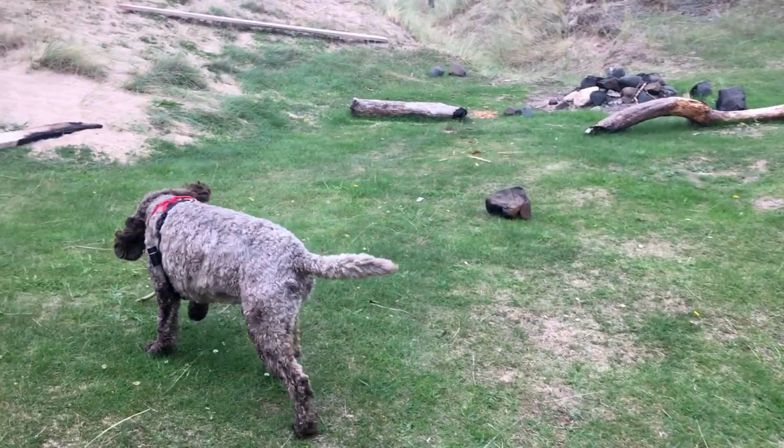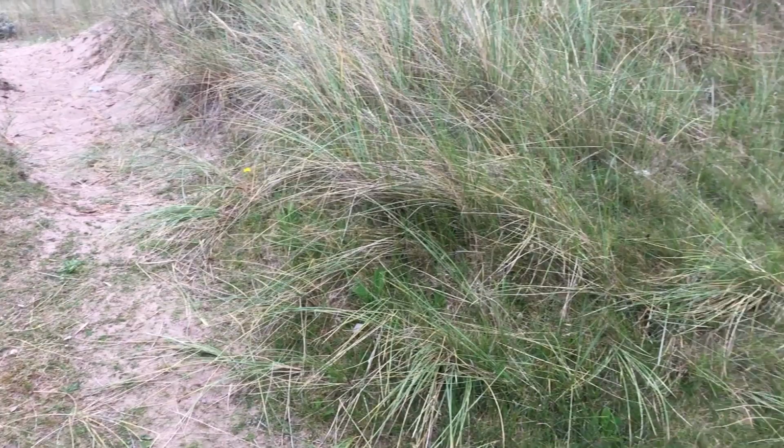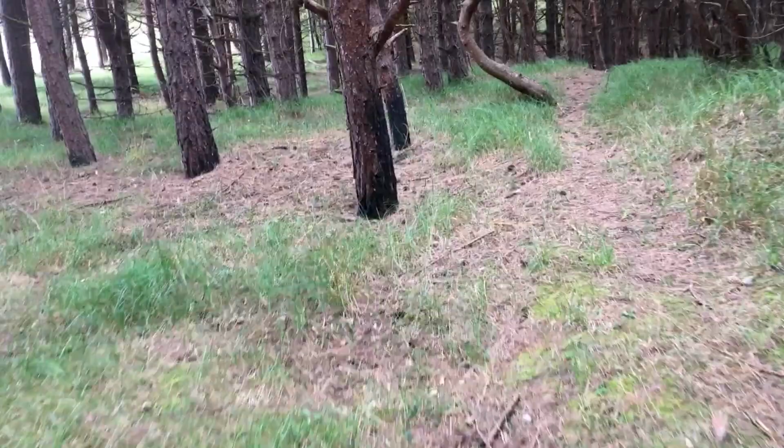Somebody's had a campfire. So up here, do you think? Yep. Watson, are you coming with us? You're not sure. You can take your stick. I've noticed a lot of mushrooms out and Watson's not interested in them at all. We noticed as well. They're even in the park.